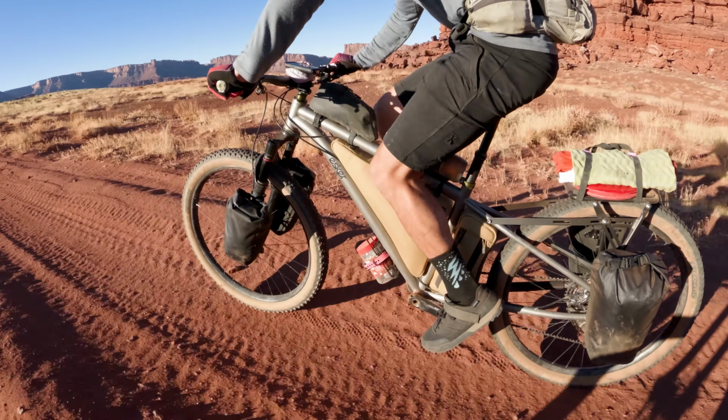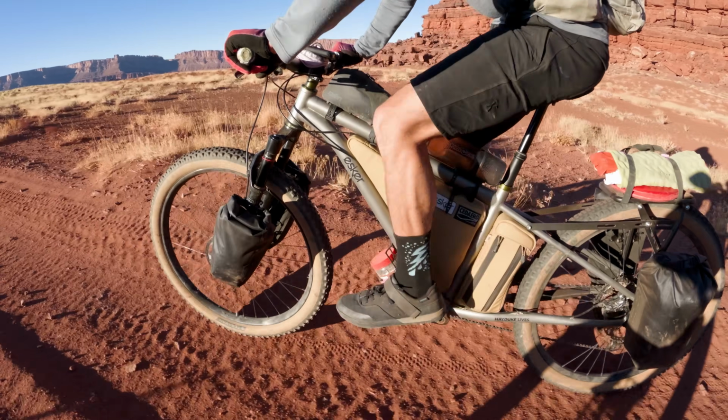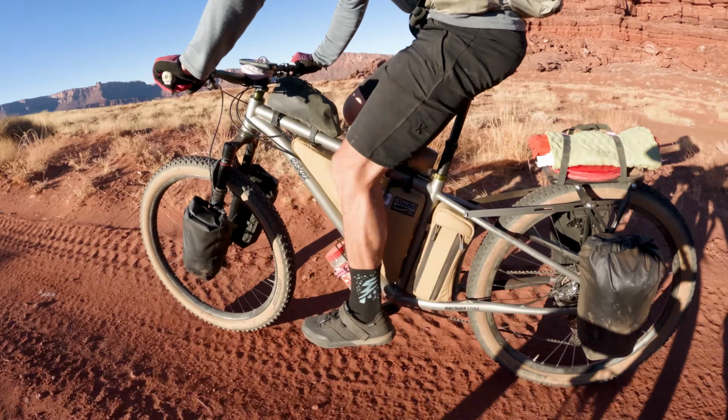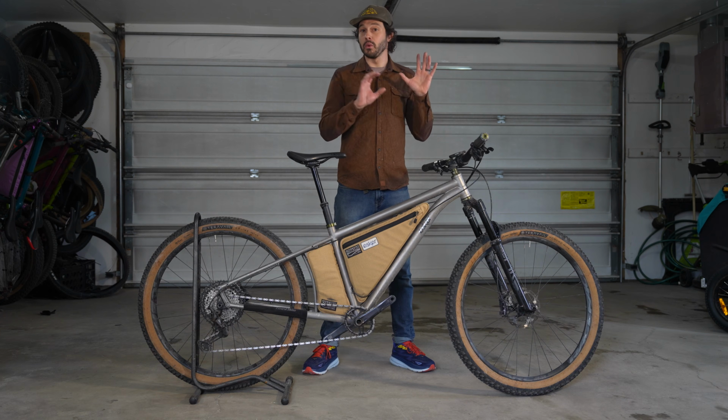for really everything. And if I were to, say, take this bike on a longer journey, I could definitely strap the kitchen sink to it like Gene and Jacob did with their rigs.